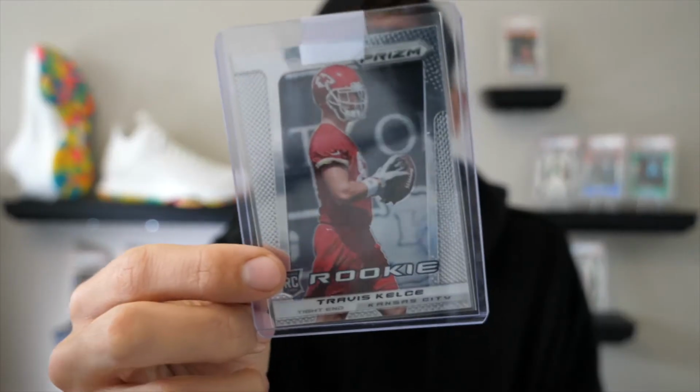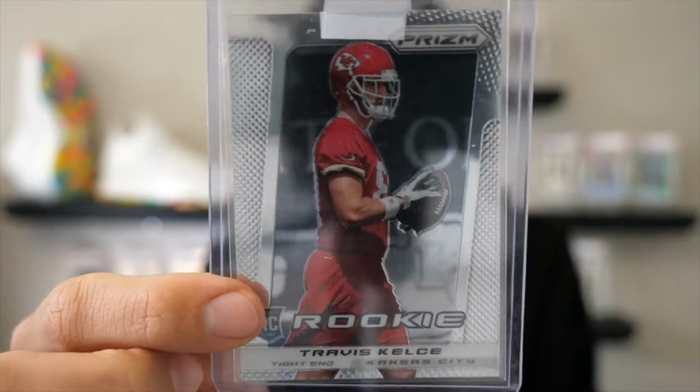Ooh, you've seen this one already, but I'm still excited about the card. Here you go, guys. It's another Travis Kelce rookie. Try to pay under 30 or 40 bucks for this one.